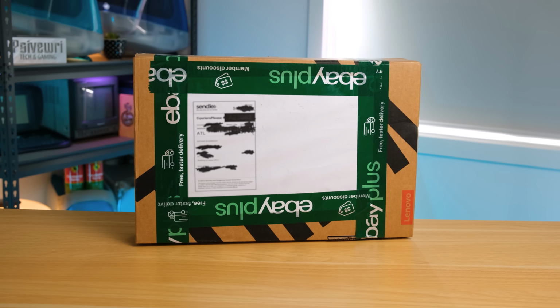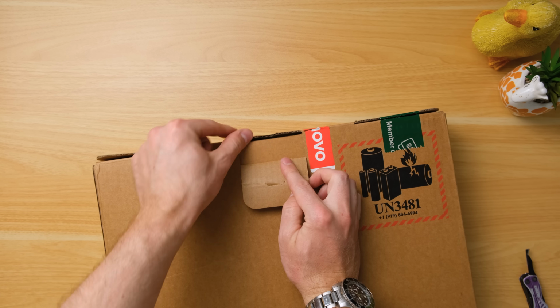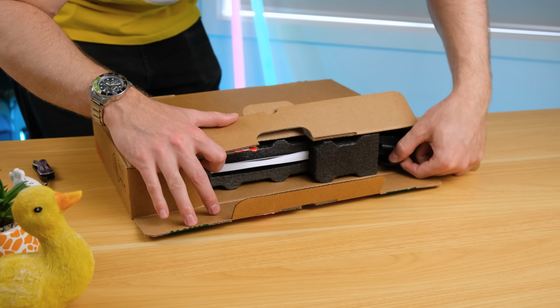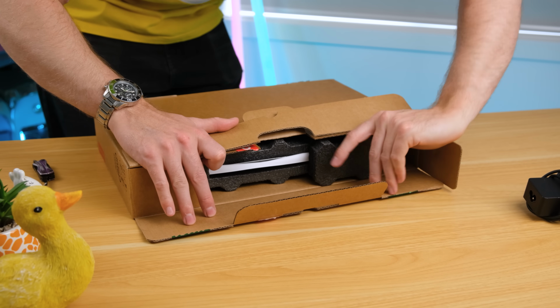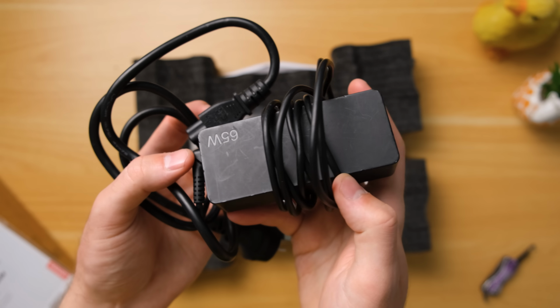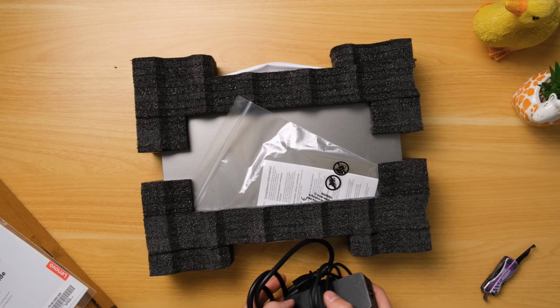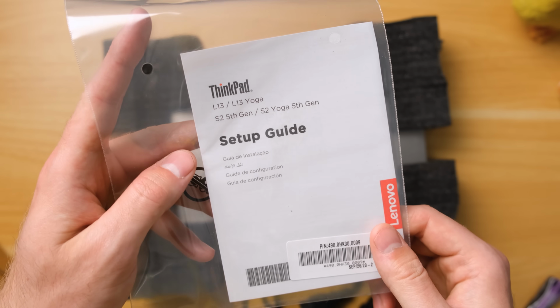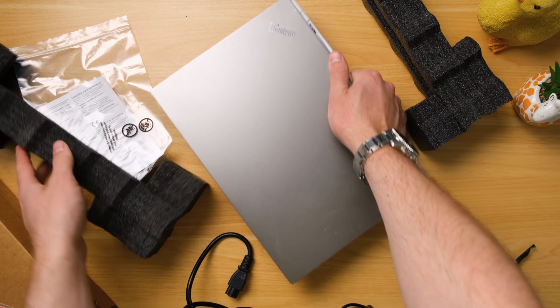Let's open up this package and see exactly what I got. What exactly did 128 Australian dollars, or roughly 85 US dollars, get me? And I've been waiting a few months to find that answer out, as I bought this back in June of 2024. This may even be the original box that this laptop came in, originally being sold in 2020. Inside I got the original 65-watt USB-C charger, which could be used to power lots of other USB devices, the setup guide, and the laptop itself encased securely in some foam.